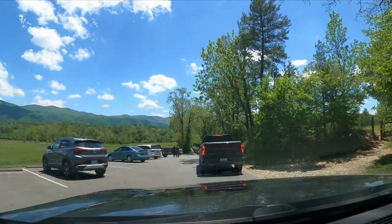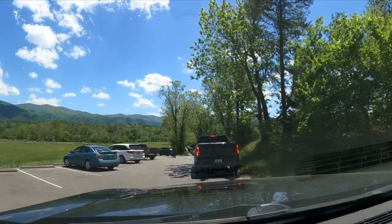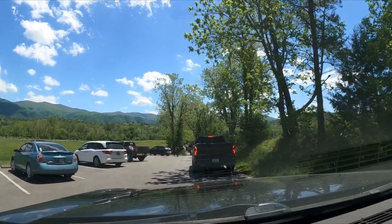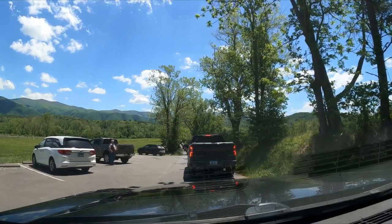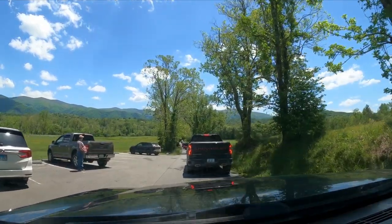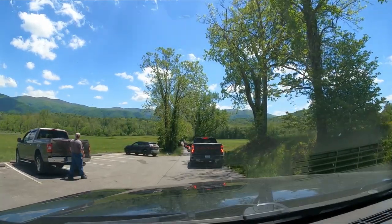This time we're going to head towards the visitor center at Cable Mill area. We've been there before. We have a video on that area. And then from there, we're going to head over to Dan Lawson's place and check out that cabin. We'll probably break this up and stop there on this video. So come along as we continue exploring Cades Cove.